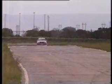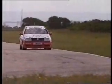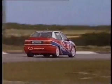And Terry Moss throws down the gauntlet. For the Opels, I think after all our testing towards the end of this year, I think Briggsy and his mate there will have to sort of watch the mirrors. We'll either be passing, and I'm sure there'll be lots of room to pass.